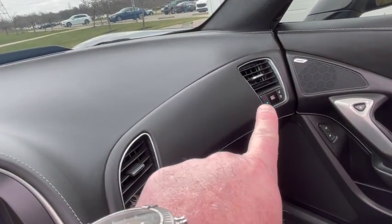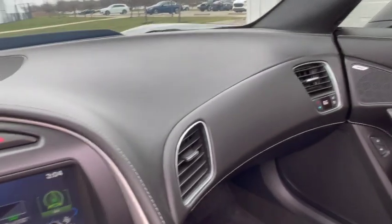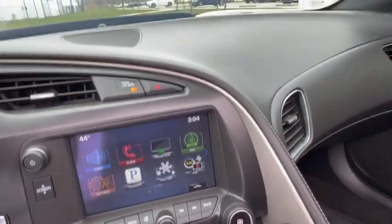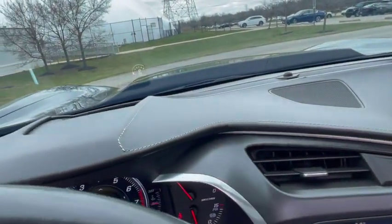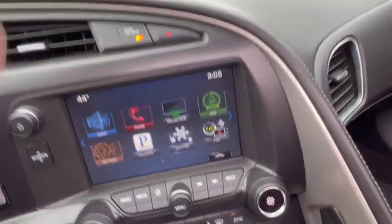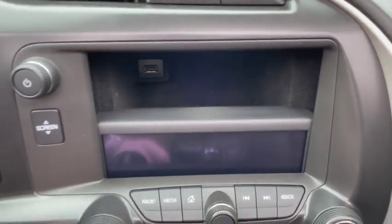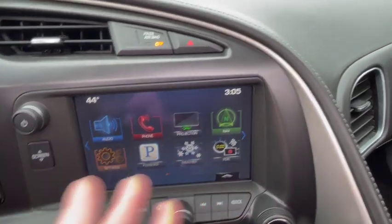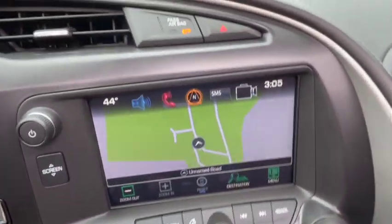Sorry to flip you off. They can also do it over there where they can change their temperature. They can also control their heated or cooled seat over there, so they don't have to bother the driver over here. Look at the leather on the dashboard. It is perfect. Absolutely beautiful. Soft leather stitching. Alcantara suede on the A-pillars here, both sides. Of course, the screen goes down to hide some stuff in there with a USB. Very cool. Touch screen, everything you could want, navigation.